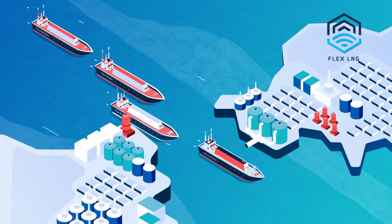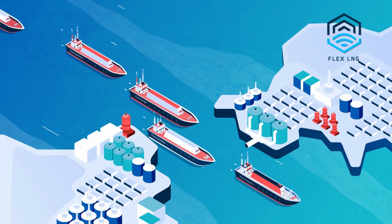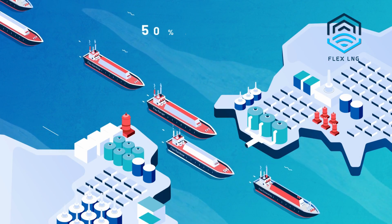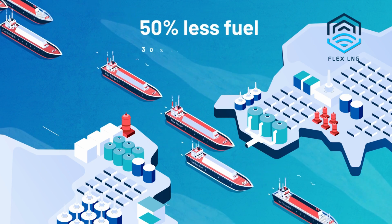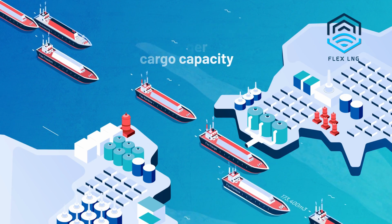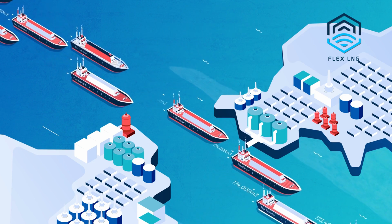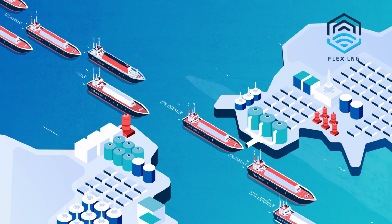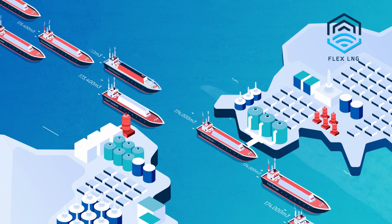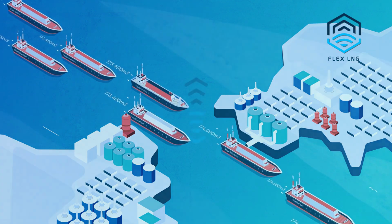There has been a revolution within LNG carriers over the last 15 years. Flex LNG's efficient vessels use 50% less fuel and have 30% larger cargo capacity than the steam generation. This provides customers with the lowest transportation costs in the industry. Therefore, Flex LNG is able to respond quickly to current market needs and effectively deliver large LNG supplies to customers.